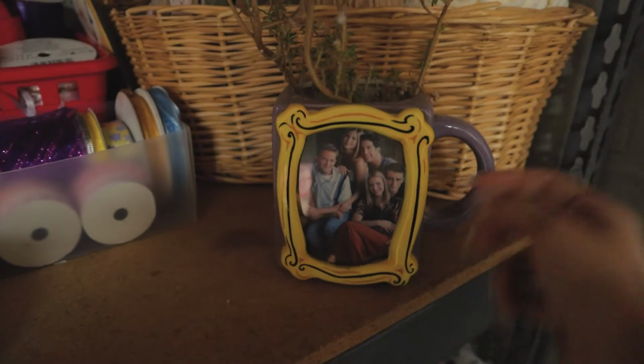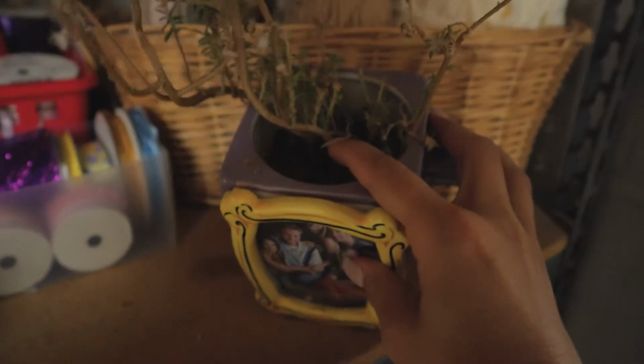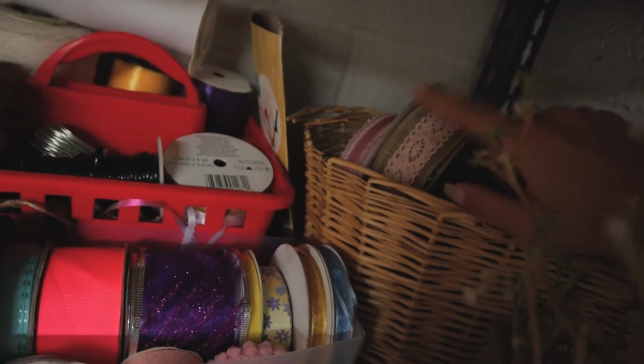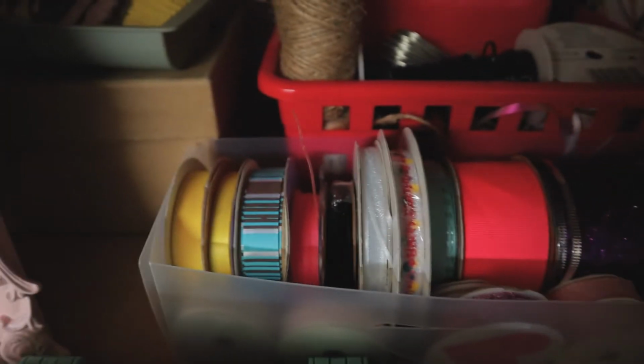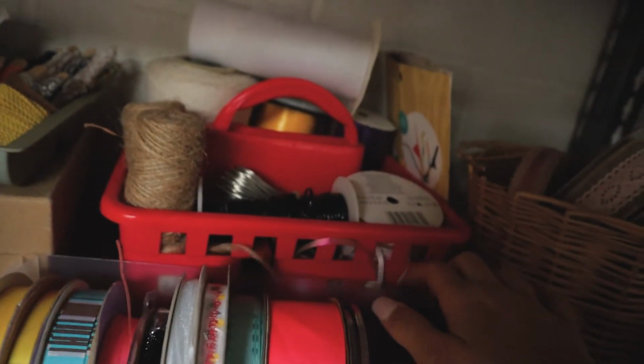I have a little friend's planter. I think this is actually a mug, but with an almost dead plant that just kind of looks cool. Kind of looks like a really ugly bonsai tree. This basket is basically filled with yarn minus a few more spools of ribbon, because we have so much. This is the majority of our ribbons, pretty easily accessible, pretty easy to put back. And then this is the majority of our string.